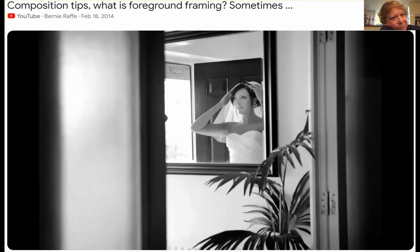Now this is quite an interesting one because it's almost a frame within another frame. By the way, when you're shooting through a secondary type of frame like this, it's almost like you're spying on the subject. You see this technique used a lot in films when you know the subject is almost certainly about to be attacked or murdered.